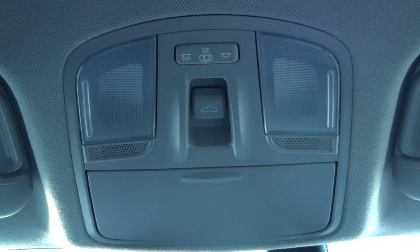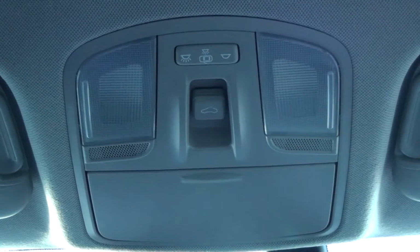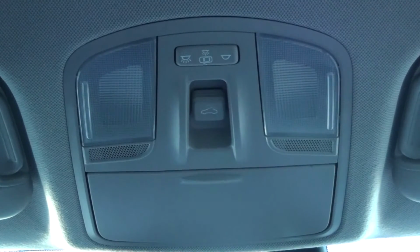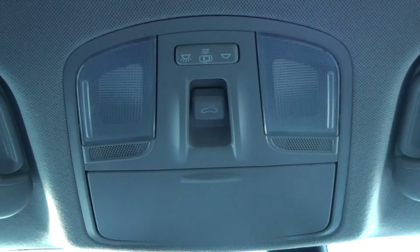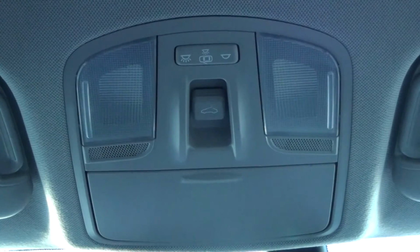In between the sun visors are the sunglasses holder, the Bluetooth microphone, the power sunroof controls, and front interior lamps, which are all located right next to each other. So beginning with the front interior lamps, you can either have both of the lights completely turned off like you're seeing right now, have both of them stay on, or even have them optionally turned on automatically when you open the door if you wish.